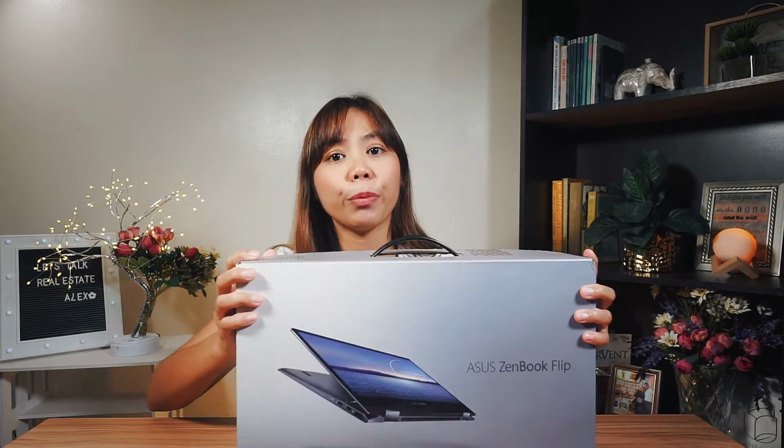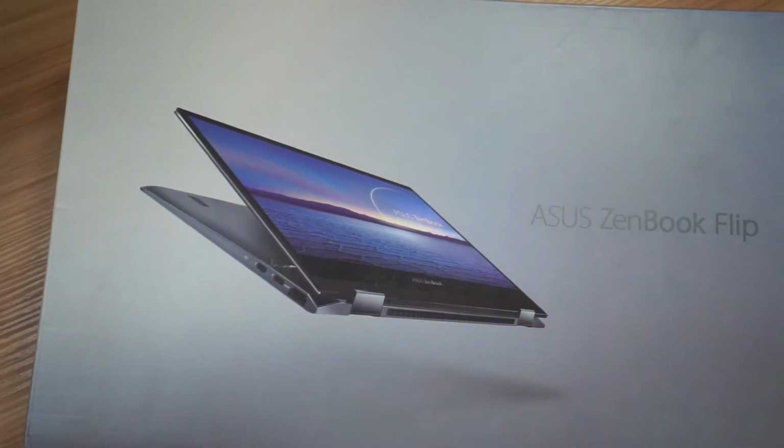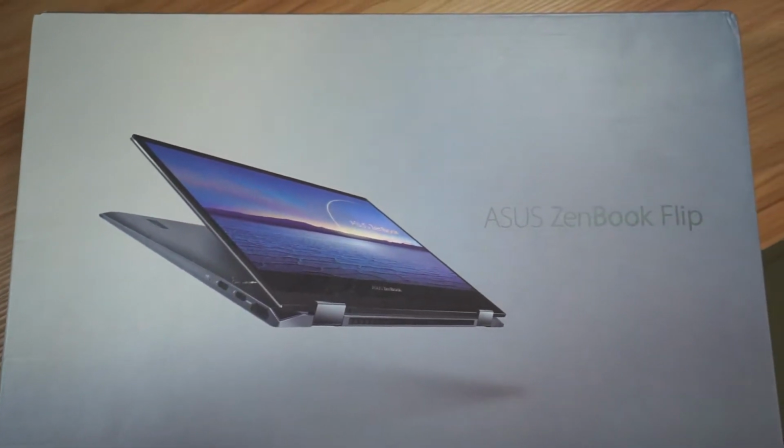Now, since this is a new product, launched last December of 2020, we had such a hard time looking for it. There wasn't any stock at the ASUS store at the mall, and even online, we had a hard time finding an ASUS ZenBook 13. Luckily, we were able to find one at the ASUS Rouge official store on Shopee. This is their official store that carries their high-end products, and they had only one unit available, so we bought it immediately. And it just arrived yesterday.